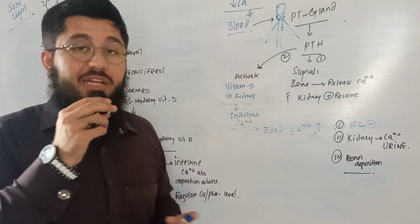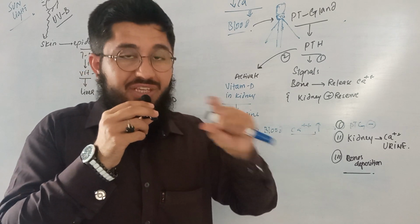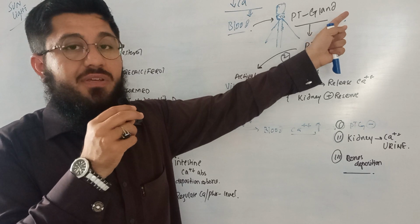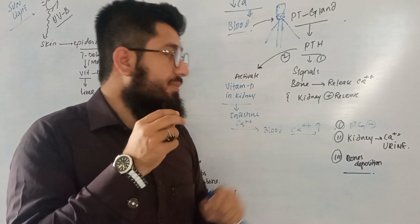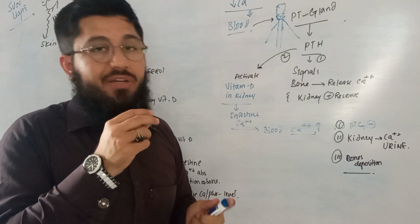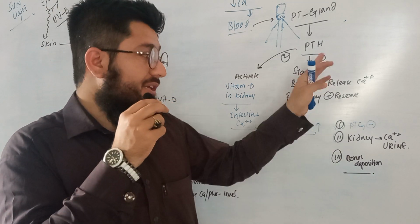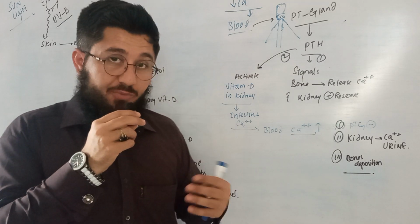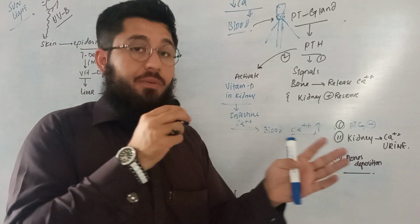Then, when the blood calcium rises and the limit is reached, the parathyroid hormone is inhibited because of the high or normal level of calcium. Further signals are stopped. There is no more release of the parathyroid hormone, because sufficient calcium is available now. And kidneys do their job differently: before, they were supposed to conserve, now they will release the excess calcium in the urine.